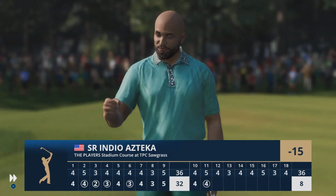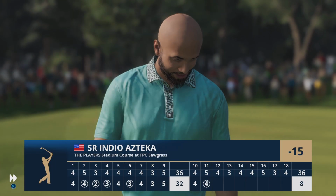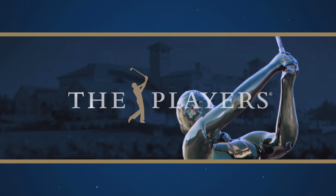You bet, a birdie here at the 11th. And he's opened up a 2-shot lead here in round 2.